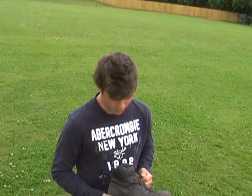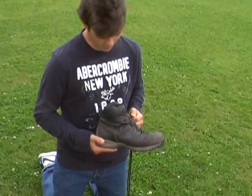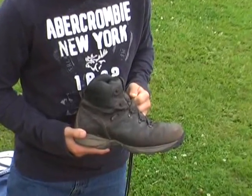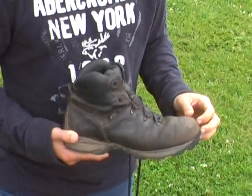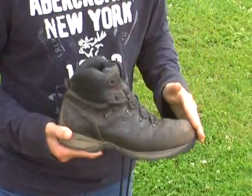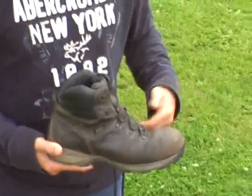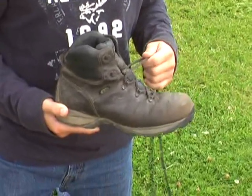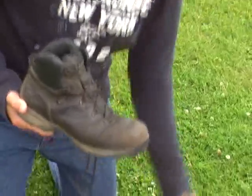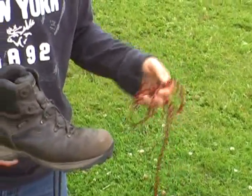So I'm just going to talk to you about walking boots. It's really important to have a strong pair of walking boots when you're doing Duke of Edinburgh Gold. This is a full leather version, which is absolutely ideal, as it's waterproof up to the ankle once you put the Gore-Tex layer on. It's also breathable, so it lets water in and out, so the sweat can come out. It's important to have strong laces and also a spare pair of laces, just in case they break or tear when you're on the trip.